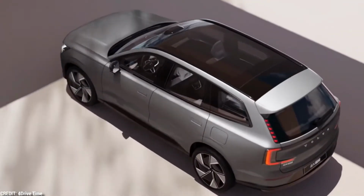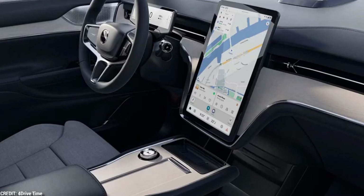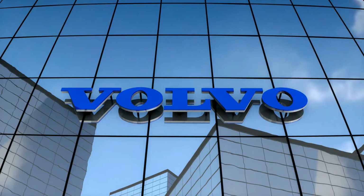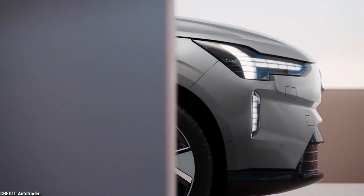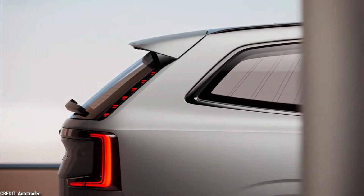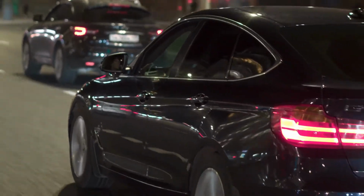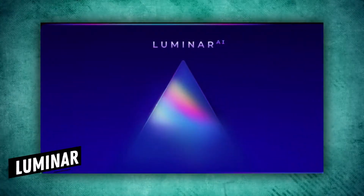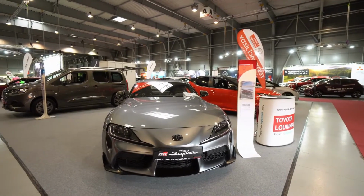When it goes on sale in 2023, the EX90 will kick off Volvo's effort to transition to EV-only sales, which the Swedish automaker says it will reach by 2030. But the electric SUV is also meant to showcase Volvo's increasing reliance on technology to boost its reputation for safety. And that technology is being supplied by a cadre of high-profile companies, NVIDIA, Luminar, and Qualcomm, among others, that aim to transform modern cars into powerful computers.